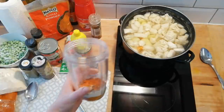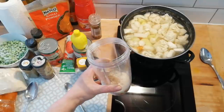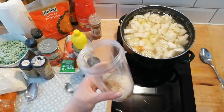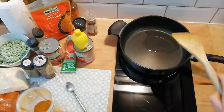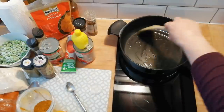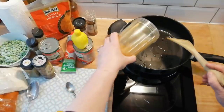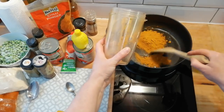Okay, I'm going to grind these up, which is going to be noisy. So I'm going to grind these up and then we'll come back and I'm going to warm it in the pan with some oil. Well, I've ground all those spices into a paste now. And along with that, we're going to leave the cumin seeds whole.